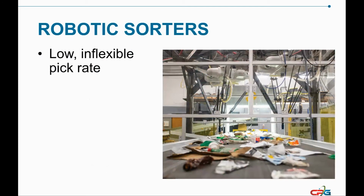They have a low pick rate, typically lower than manual sorters in practice, but also an inflexible pick rate. If a robotic arm is capable of 60 picks per minute, what it really needs is about 1 pick per second. If 5 items come across at the same time, 4 of them will be missed. If there's a 10-second period with no items, the effective pick rate will drop. This is the problem with having only 1 effector, which has to move to the target item rather than having the target item come to it.